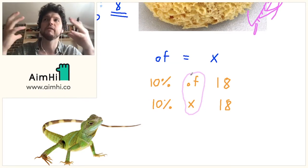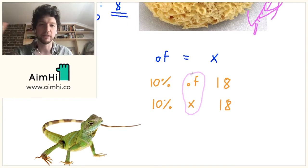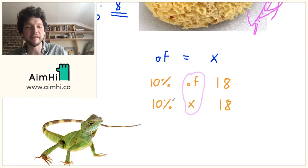And you can think about it in more simple terms. Let's say a box of eggs. There are 10 eggs in a box, and if you have 3 of those boxes, 3 of 10 means you're going to have 30 eggs. 3 times 10. Okay, so 10% of 18 is the same as 10% times 18.